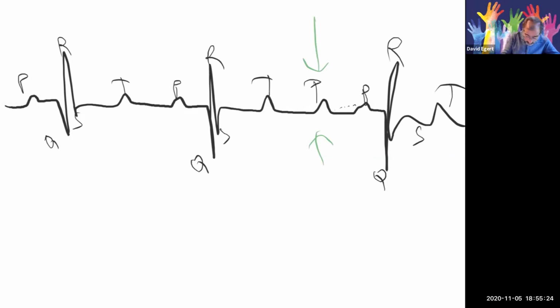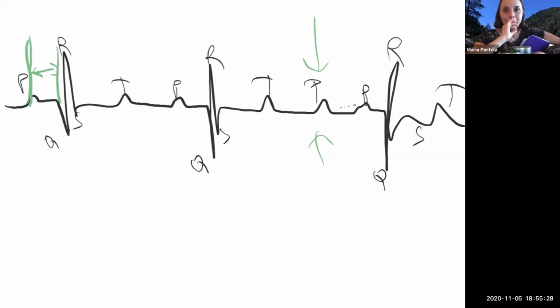So let's do a normal beat. Let's look at the PR interval here. Normally the P goes off, that's the atria. The R is where the ventricles are fully contracting. What is this time from the P to the R here?